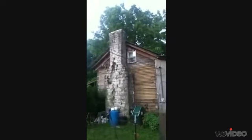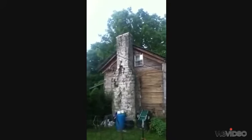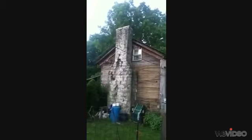Listen to all the sounds around me. Birds everywhere. Bats in the morning sky. That chimney has very little mortar in it. It's dry laid, a very old fashioned chimney, works great. This is our house, it's a log house, built in 1863. Look at the cool dovetails in the corners.